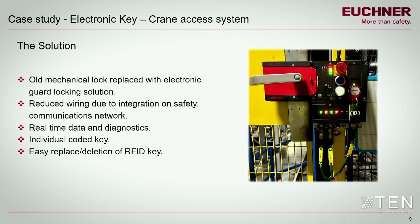So the solution was they use an automation platform. It's a safety automation platform. So all of the safety functions in that main controller are all fail-safe, secure. So this sits on that safety bus network via the comms module.